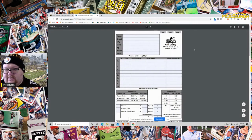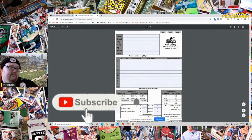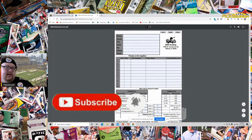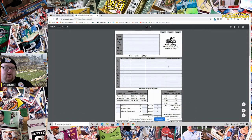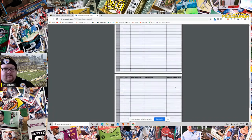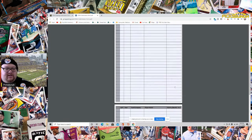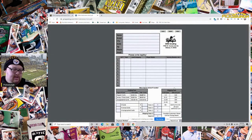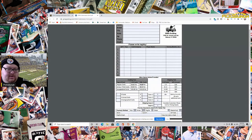So this is the submission form, guys. You're going to have your name, street, all your good personal information. Here's where you're going to put your cards. As you see, there's only 10 there, but then you have extra space here. So they give you these 2 extra sheets to put on extras. That makes it easy. And then it'll put the exact number of cards, if you have jersey cards, autograph cards, and so on.